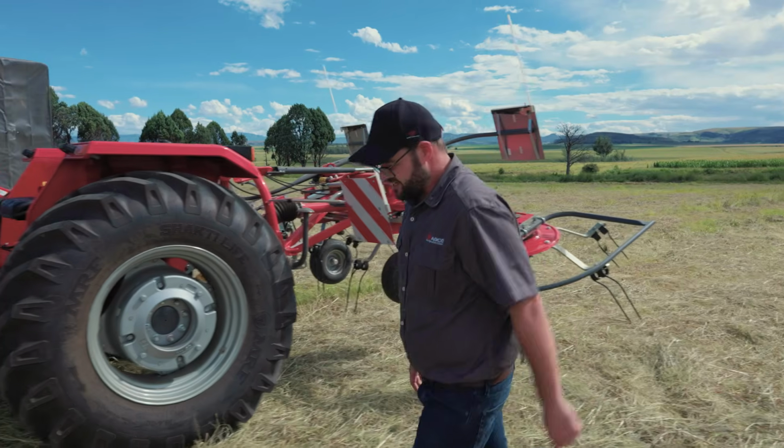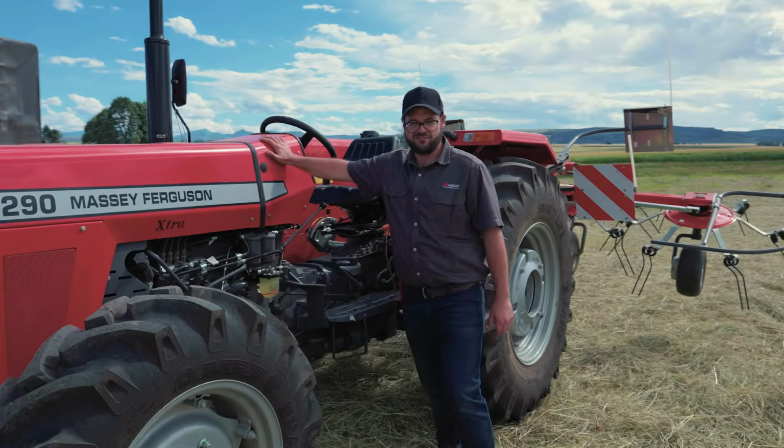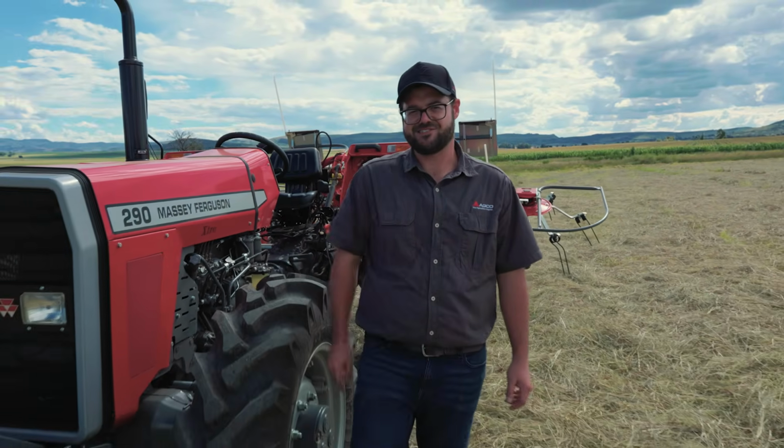Now, in a nutshell, the Massey Ferguson 200 series is a very reliable platform made out of metal with simple to operate controls and more than 64 years of heritage. This is the tractor that's guaranteed to outlive you.